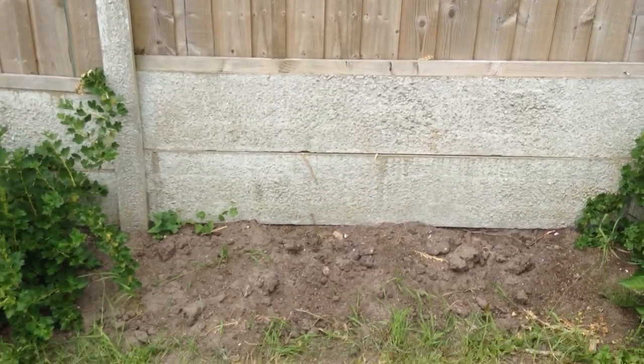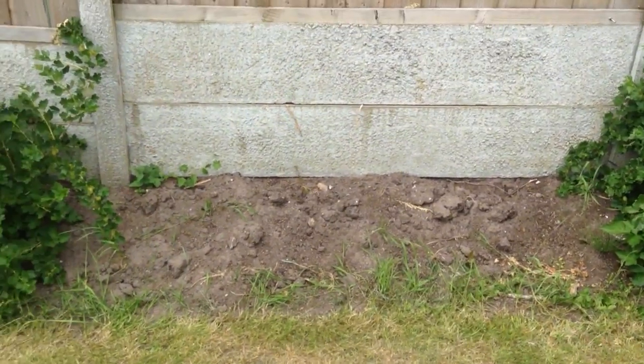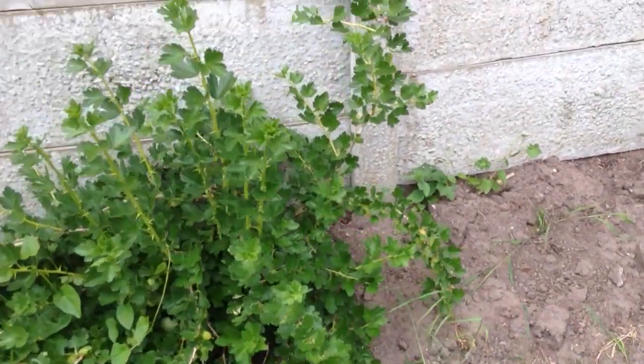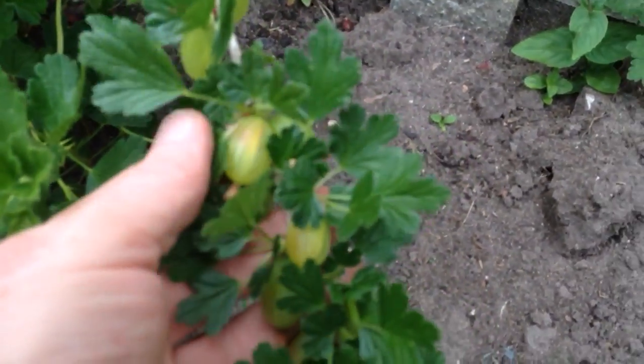I go blackberry picking with the kids, to be honest with you. I'm going to put another gooseberry bush there. These are the red ones, and if you can see, again, laden with them, but these, there you go, are just turning red.